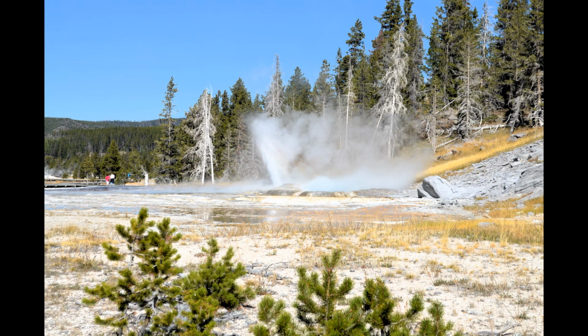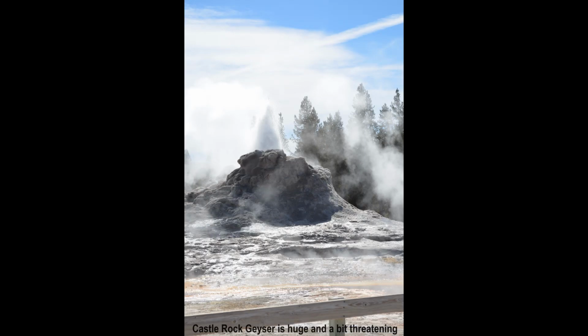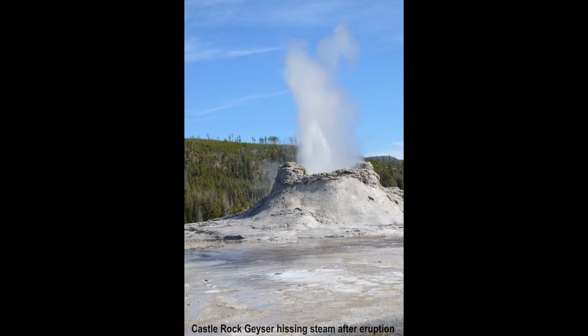Emissions of steam and hot water were visible throughout much of the park, sometimes even through the water near the shores of the lake. Some of them were very energetic. These were the geysers. Castle Rock Geyser is one of them and is huge. These photos were taken during the 30 to 40 minute steam phase that follows the eruption of boiling water and steam. We didn't see the energetic discharge, but the geyser column can apparently be up to 75 feet high.